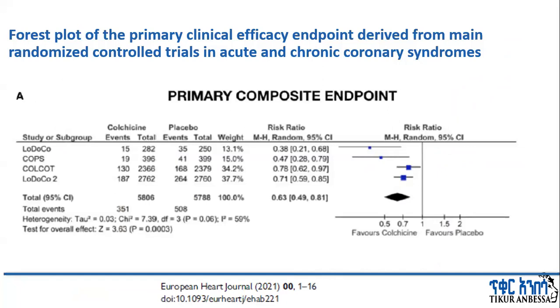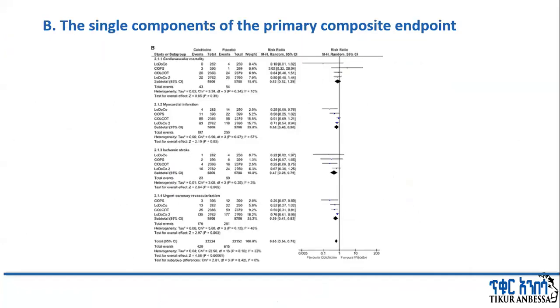The combined acute and chronic coronary syndromes, the use of colchicine in major studies of the COLCOT, COPS, and the LoDoCo2 trial. This was published in the European Heart Journal last February in 2021. The meta-analysis revealed favorable results for the use of colchicine in chronic as well as acute coronary syndrome.